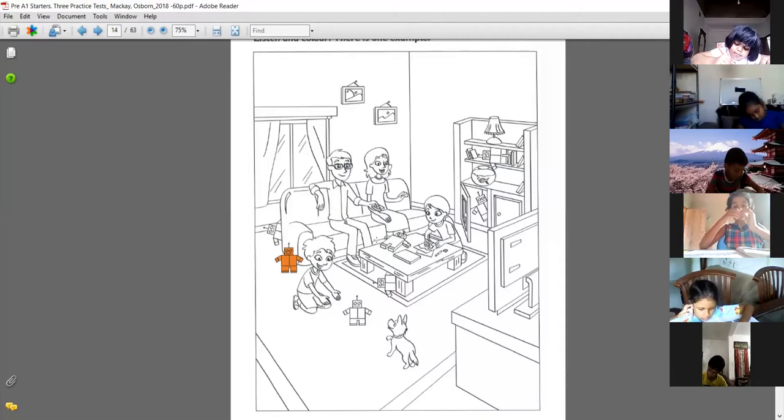Two. There's a robot in the bookcase. Where? It's under the lamp. Yes, I can see it now. Can you color it yellow? Okay.